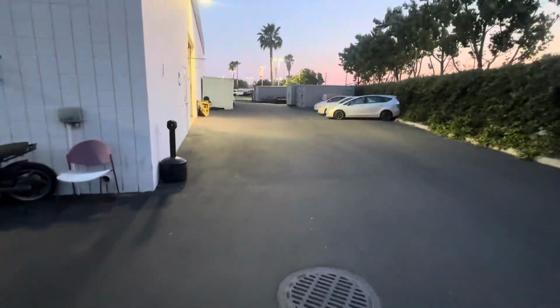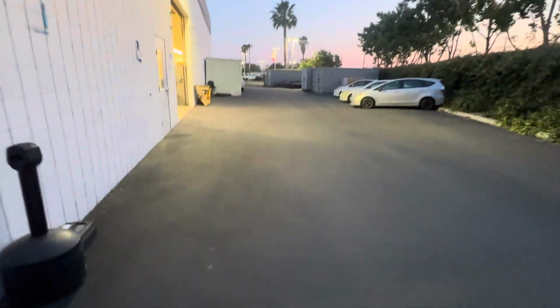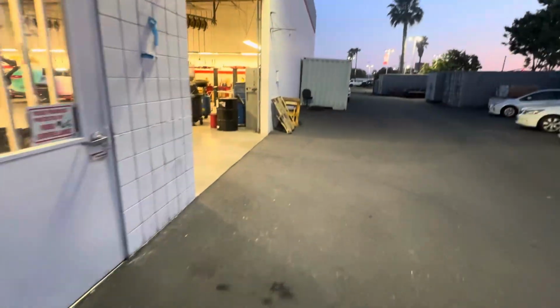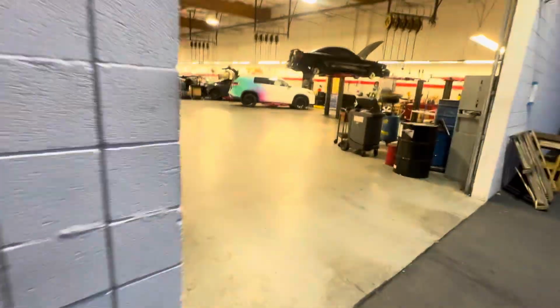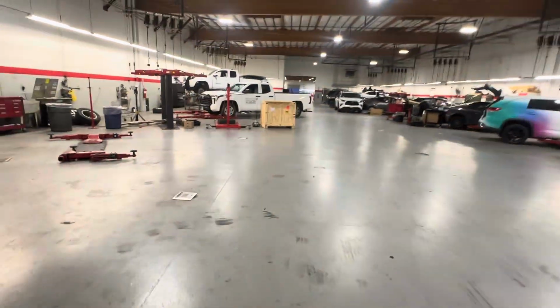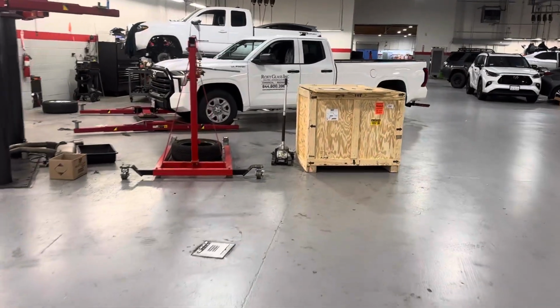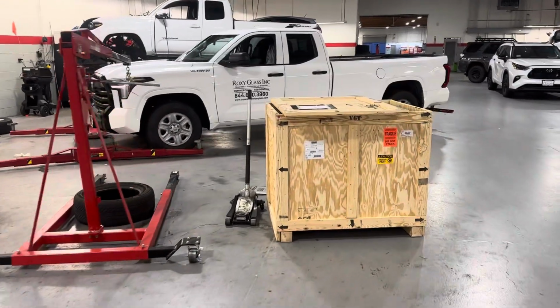All right, now let's go inside. Let me show you what I got. Got one of these what-the-hell moments, kind of, somewhat. Now, this is number 12 right here that I just knocked out. It's already done. This one I actually left the harness in the car.